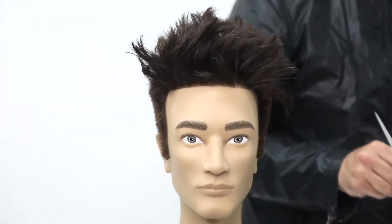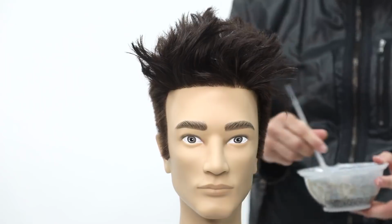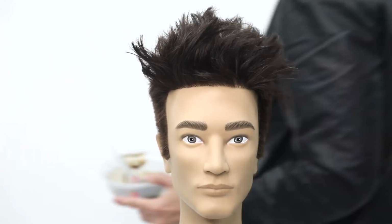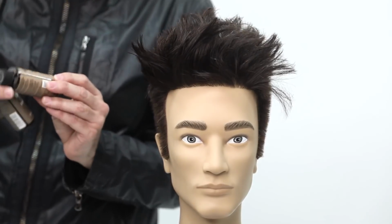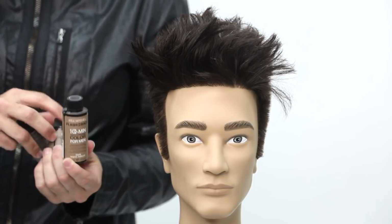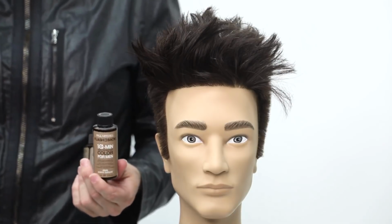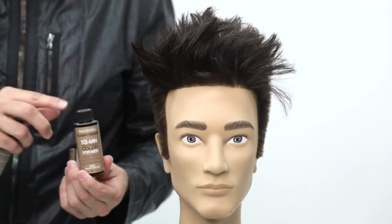So what I like to do for gray blending, and this is gray blending, not fully covering. If you need to fully cover somebody, it's a different technique. For gray blending, this is the Paul Mitchell 10-minute color for men. It comes in a few different shades. We're going to use the dark warm natural. I always mess up if it's natural and neutral. It's good for levels 1 to 3, I think. Then you have medium, which is good for up to level 6. And then you have light for those really light haired male guests.